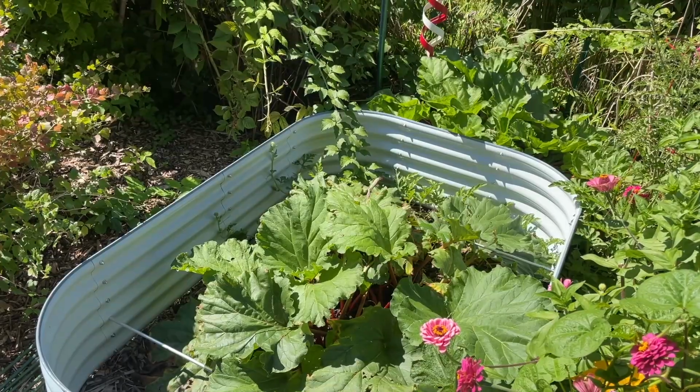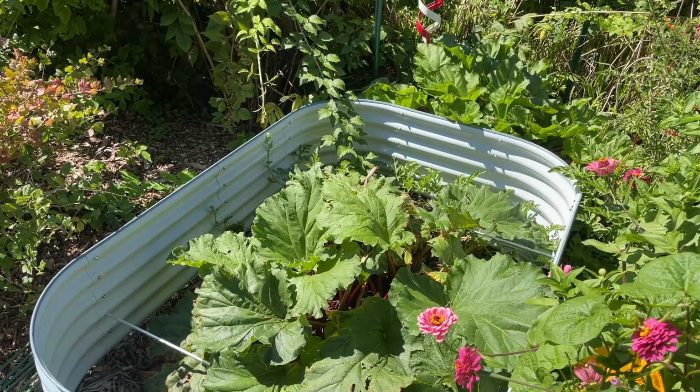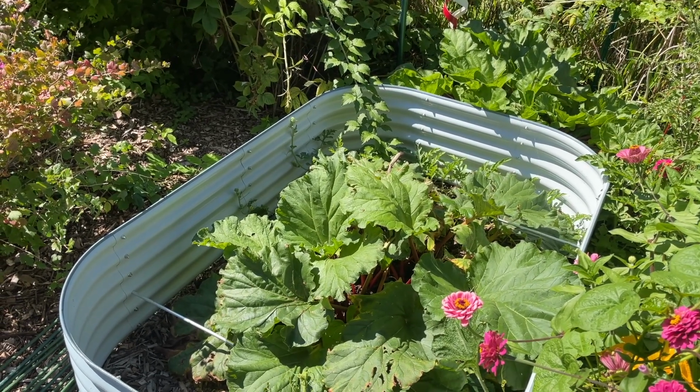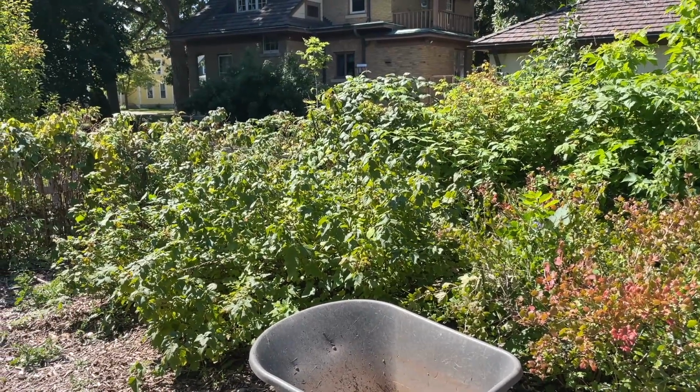Next month we'll cut down all the rhubarb and we'll make another batch of rhubarb sauce or something, and it'll be good to go. I'm going to split it for next year. Ooh, more rhubarb.